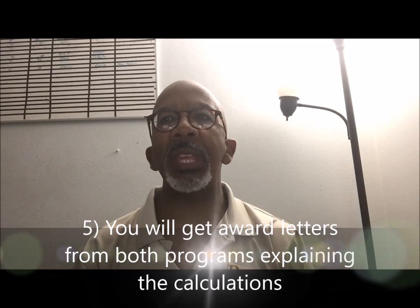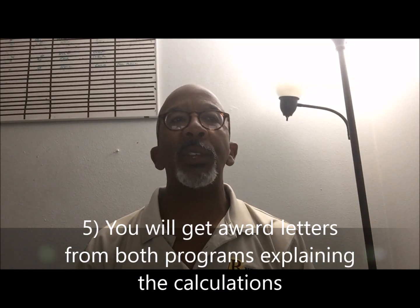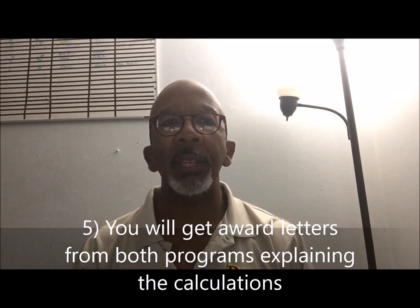Fifth, you're going to get award letters. It's going to give you a breakdown of everything that you're going to receive. It may frustrate you, but you're going to get those things. Okay, so it's going to give you a layout not only of how they came to the calculations, but most importantly, how the two things interact with each other.